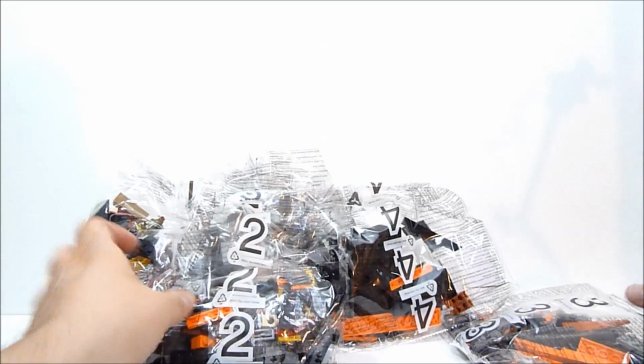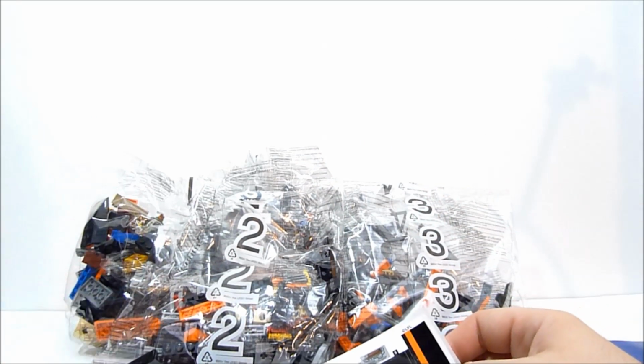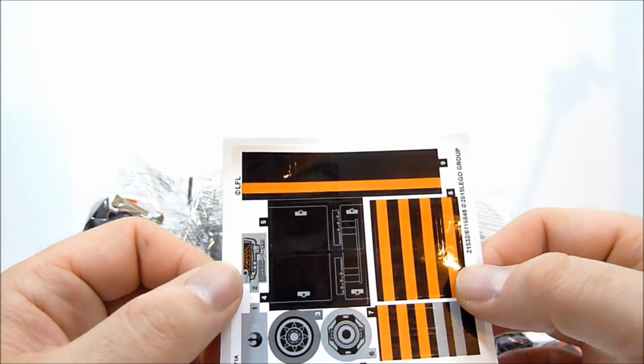You get a bunch of bags in here. Looks like 5 bags total. Not terribly large either. All full of black and orange pieces, so not a crazy amount. The pieces aren't too bad, and a very modest sticker sheet as well. So again, not too bad.